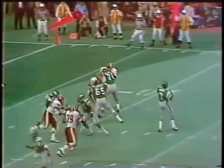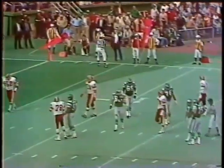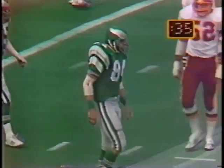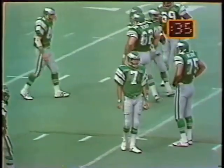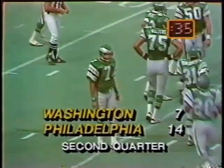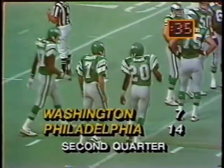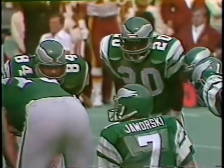From the 6, Jaworski rifles it to Crefley. Mark Murphy, the strong safety, was there, and he just skipped that one off the surface. He did. He was trying to get the ball out to John Spagnola. They had 2 tight ends in there. He was trying to get the ball out to the right side. He couldn't do it, so he came back to Crefley inside because he knew that he didn't want to waste a timeout had he taken a sack, so he just threw that ball away. 2nd and goal from the 6.